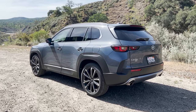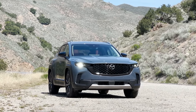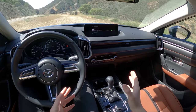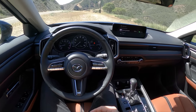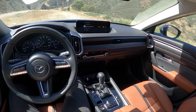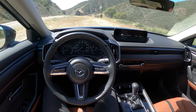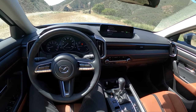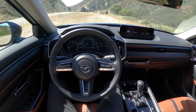The CX-50 that we're in today is the Premium Plus package, which is the top trim. It comes in just over $40,000, and there's actually a pretty big price spread between the base model and the premium models in the CX-50. So this is a turbocharged 2.5-liter Skyactiv motor that makes 256 horsepower on premium octane, 93 octane, and 227 horsepower on 87 unleaded. You can also get the naturally aspirated 2.5-liter four-cylinder in the more base trims. That makes 187 horsepower and 186 pound-feet of torque.